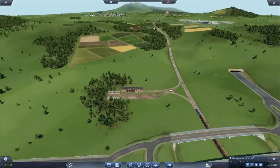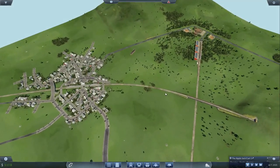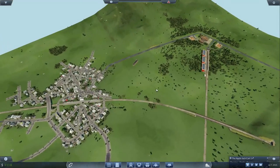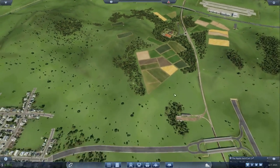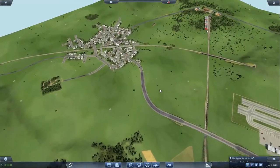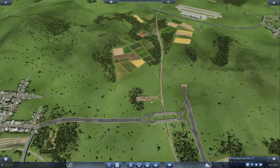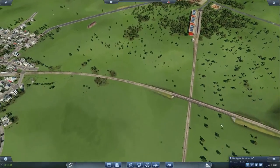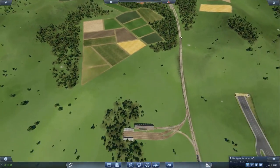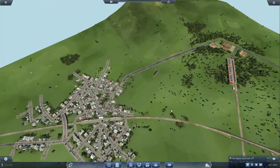Now, question, how the hell do we get the Yorkie Pud Express down to here? I don't know is the very simple answer. Okay, I'm going to do it a different way. I was going to just put some track and hook it up to here, and then get it to come down this track and come over here, which is probably still the smartest idea.